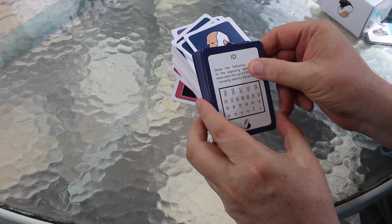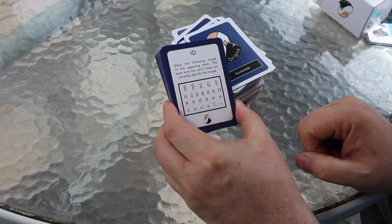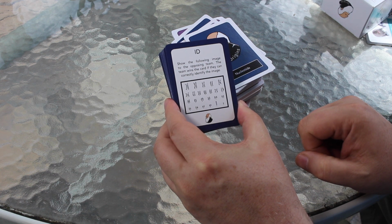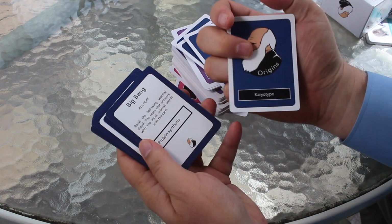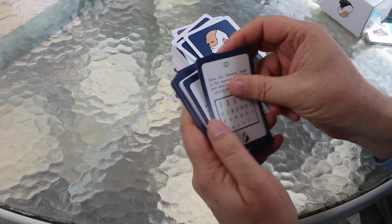Okay, so here, for instance, it says, show the following image to the opposing team. The team wins a card if they can correctly identify the image. Can you tell what it is? This looks like a karyogram or a karyotype. And you just flip it over. Yep, there it is. Karyotype. It says, I win. I'm already ahead.